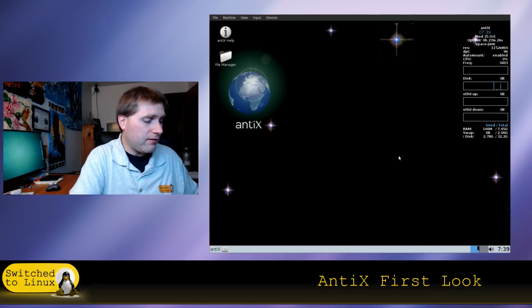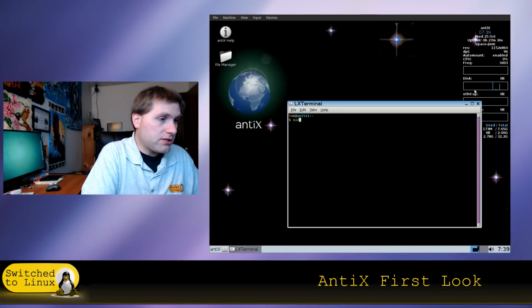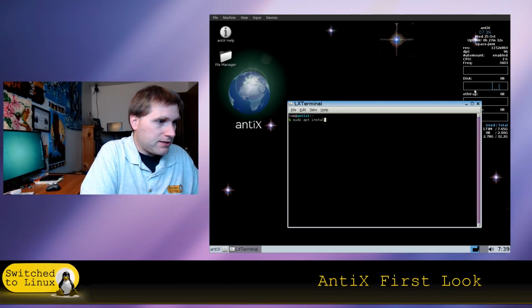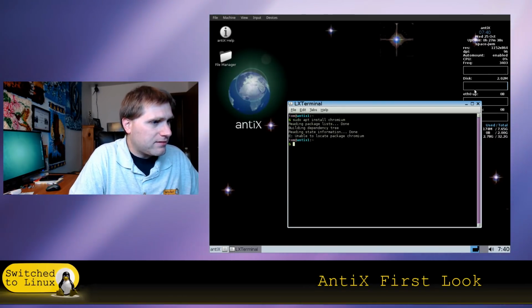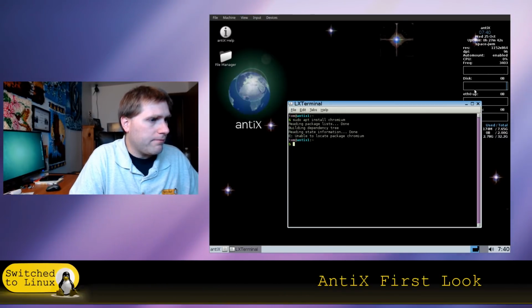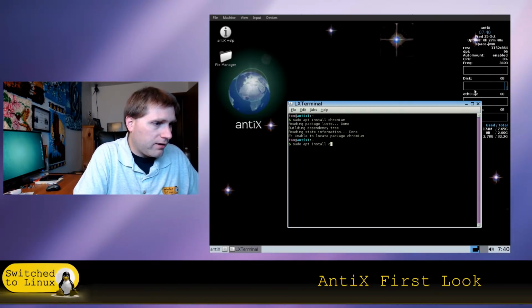You know what we didn't do? Let's go ahead and look at some installation. So let me just do some sudo apt install. I'm just going to try and install things like Chromium. See if that works. Unable to locate package Chromium. I saw it in the list. Did I have that incorrectly? Let's try Kodi.